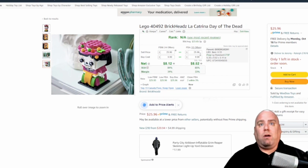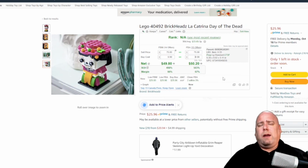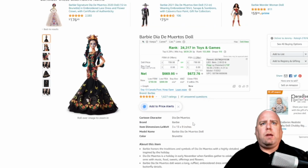at 85% ROI. Some of the older BrickLinks can get up to about $75. I think if you look at some of the first Harry Potter ones. So I don't know if it's going to get up to a price point of $75. Sometimes this stuff seems unrealistic that you'll ever get up there. But I've got to be honest with you, when I invested in the Barbie in my inventory, I never thought it would get up to this price point.